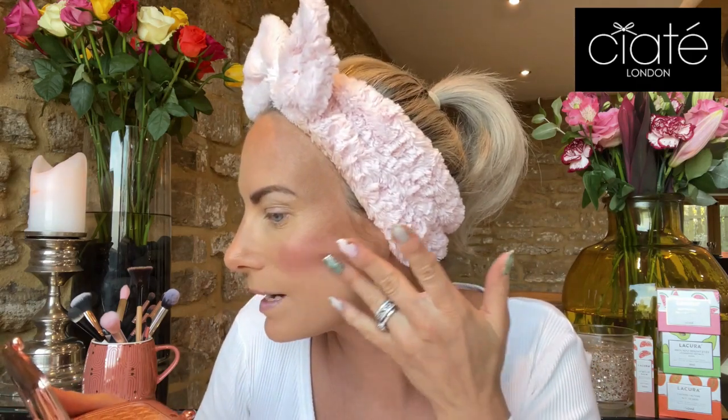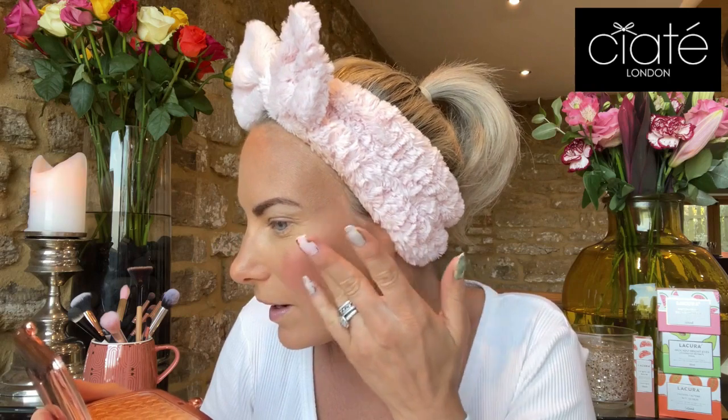I don't know, it does look very natural. It does look like, oh, I've just been out on a walk and it's so brisk out there. It's quite difficult now to blend into my foundation and it not look like I'm really flushed. But anyway, it's a pretty colour. My powder blusher that I always wear is from Makeup Revolution. Check this colour out. It's absolutely gorgeous.